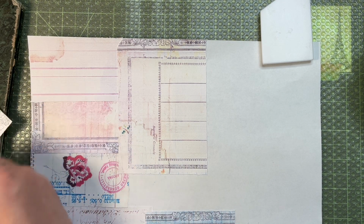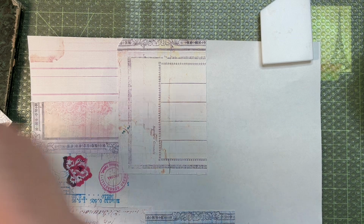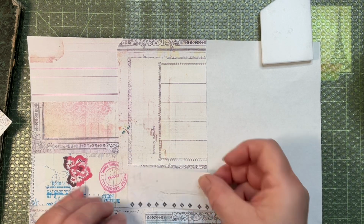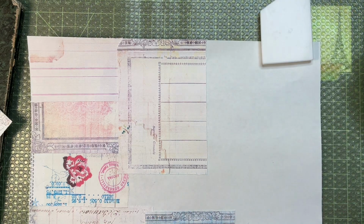What else have I got? That's wide enough. Oh, just wide enough. Awesome.